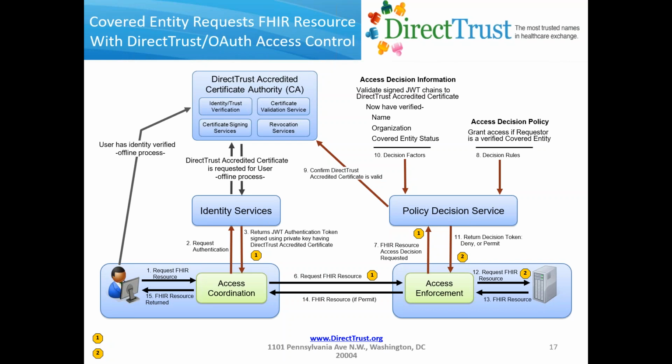There's another benefit, and that is identity proofing to NIST LOA 3 at the inception of his Direct, when he gets a Direct address. So that's a pretty high level of identity proofing that gets federated across.